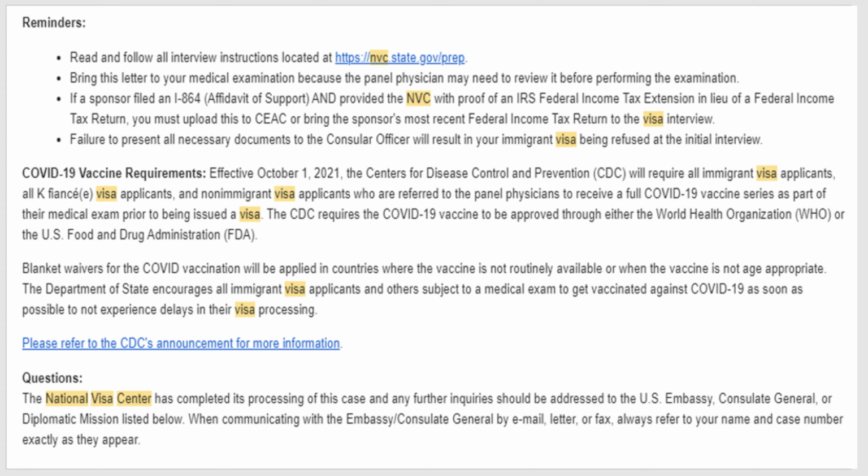Now, this is just about the vaccine, especially the COVID-19 vaccine. It keeps changing. I don't know now if it's required to be vaccinated to come to the United States. In 2020, 2021, 2022, it was required to get the COVID-19 vaccine if you wanted to travel to the United States. But it keeps changing, and I don't know about the status now.